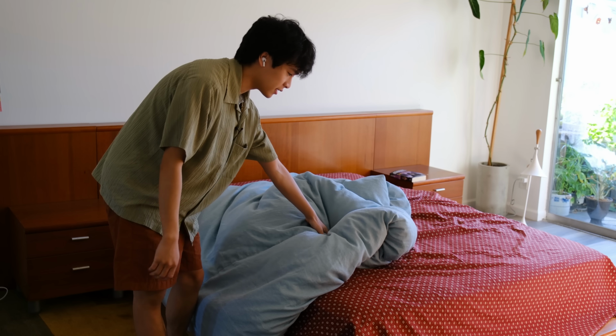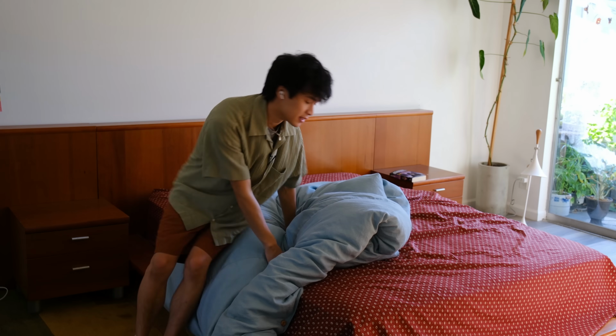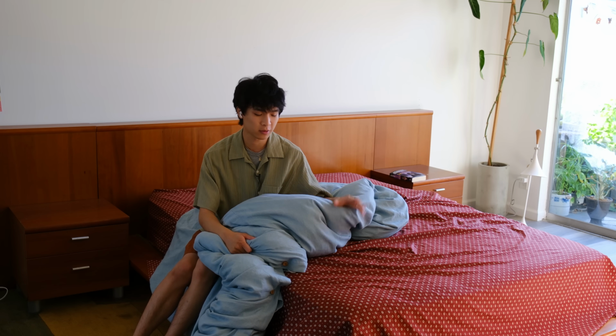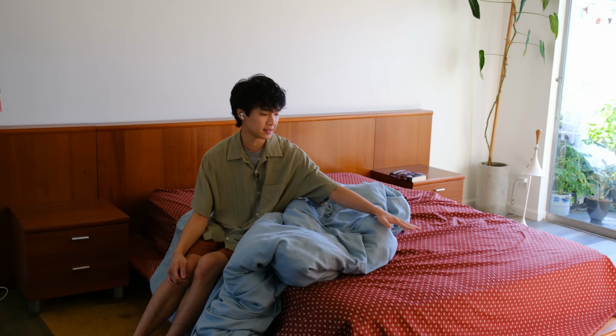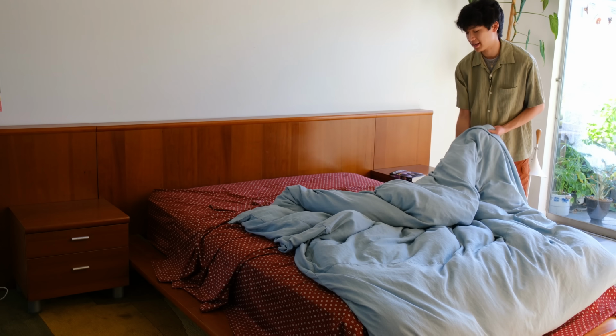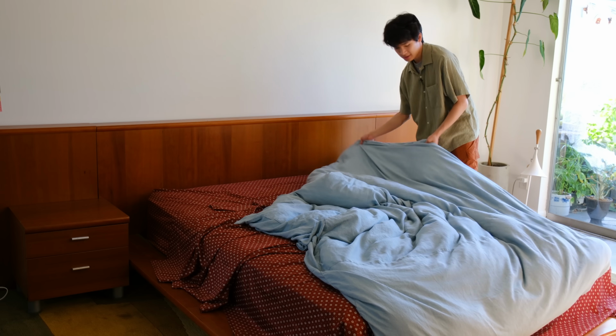Here is my duvet cover. I really like this color. It's like a bluish green, but it leans more towards blue. I think it complements this red really well. Very comfortable, and it's soft, but it still has a good texture. I think it's just cotton.